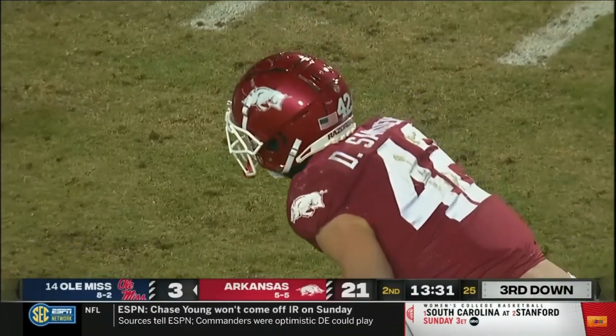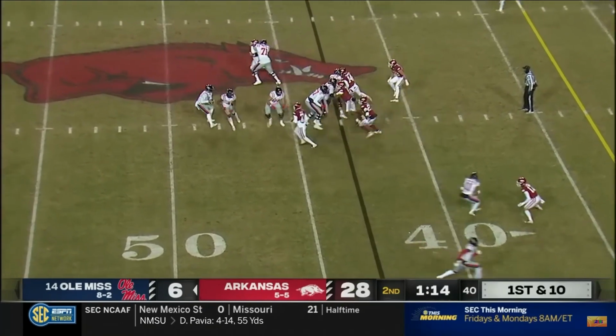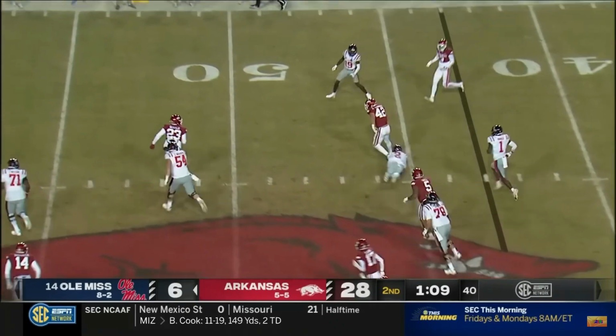He has just been phenomenal in a lot of different ways for the Razorbacks this season. Second quickest offense. Oh, picked off! What a play by Drew Sanders!